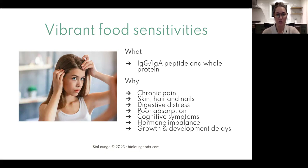Now, what I like about Vibrant specifically and why we're pretty loyal to this test is because we have custom panels with them that look at Zoomers, which is their name for their peptide testing. So when we're looking at an immune response to the total protein, it's less sensitive than looking at an immune response to the peptides within the total protein of food. So in our food panels, most of them include the peptides within wheat, egg, dairy, soy, lectins, and nuts, and corn. And then we have some other panels that we've parsed that down a little bit. And then we do look at 200 additional foods that we're just looking at the total protein response.